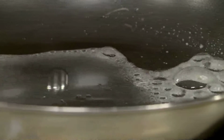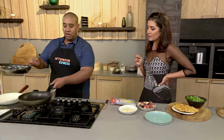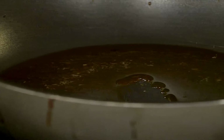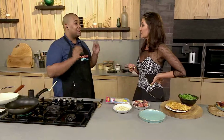And what's going to happen, like I said, the sugar's going to dissolve into the water. It's going to start caramelizing. And after a few minutes, what you're going to end up with is a brown caramel. So you're probably wondering, how can I say it's a budget recipe if we're using figs? Figs are in season at the moment. So if you love figs, now's the time to get them.